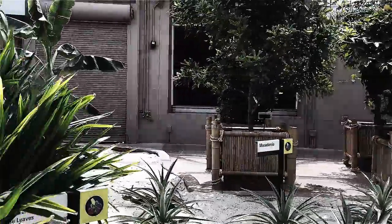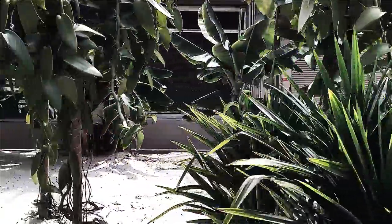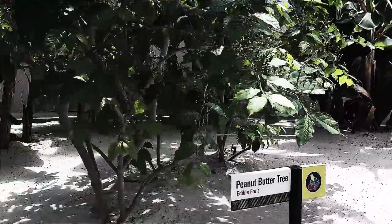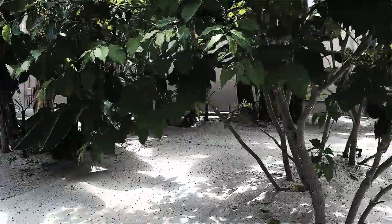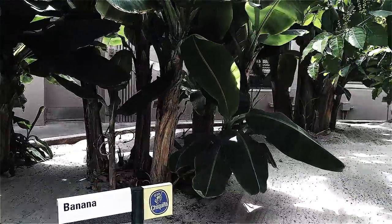One day, many of these lesser-known tropical plants may be as important as the bananas growing on both sides of the globe. 28 million tons of bananas are eaten annually, making it the most popular fruit in the world.